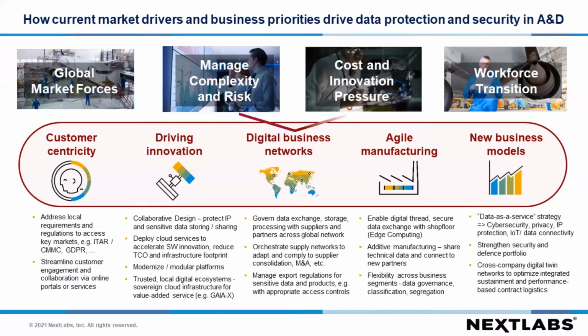Major geopolitical and environmental concerns, the impact of the pandemic, all force A&D OEMs and suppliers to rethink their strategies and their portfolio. So we see companies that need to manage the complexity of A&D programs and their supply chains. And they're increasingly leveraging technology innovations such as machine learning or digital twins to better manage cost, risk, and performance of their supply chain or production processes.